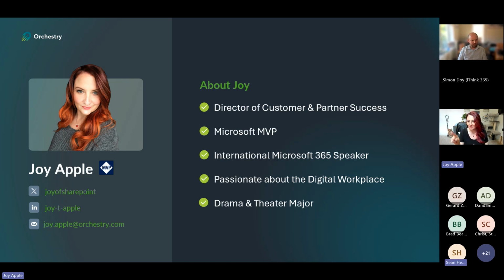Joy, I'm going to jump in. We do have Orchestry at our company, and we started using it a lot over the last year, and it's been very, very helpful. I'm just giving you and the team a plug there. It's really helpful, not just from a time perspective, but also from a security perspective in terms of managing guests and all that kind of good stuff, which is very important for companies nowadays. So, well done. Yeah, absolutely.